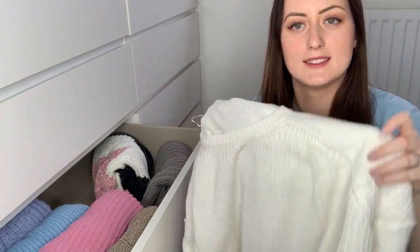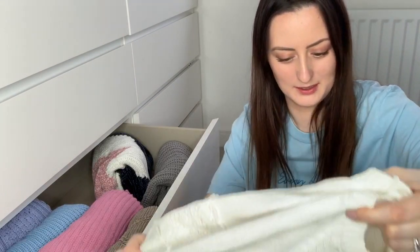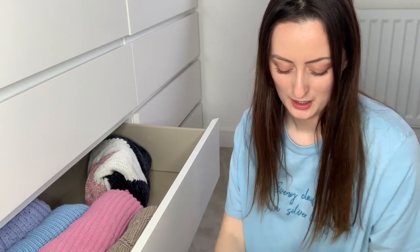Oh, this is the same as that pink one, but in white. Oh, I do really like that jumper. I'm just a sucker for jumpers. I love jumpers. I'm going to try that one on, but I do have a lot of white jumpers hanging up. This grey one I haven't really worn for a while now.